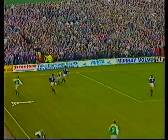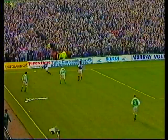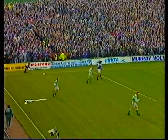Here's Evans screening the ball from McPherson. The challenge there came from Dale Gordon. That's a corner kick to Hibs. Evans satisfied there with the return for his efforts, I've no doubt.